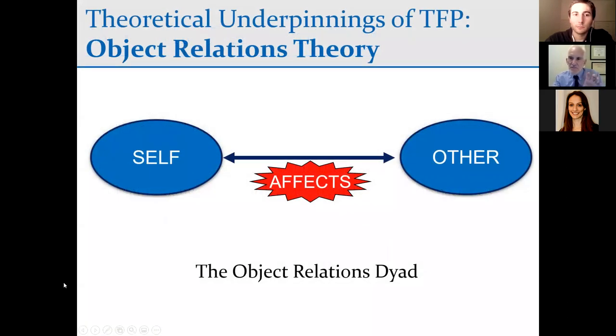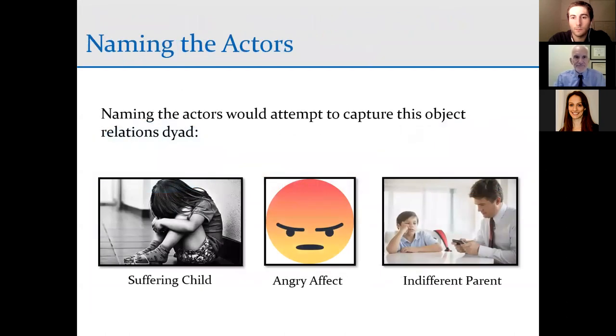This is what we call the building block of TFP. It's what's called an object relations dyad. It basically just means how the patient feels about him or herself, how the patient feels about another person, including the therapist, and what is the associated feeling? We're always orienting ourselves to this dyad. This is a cornerstone of object relations theory.